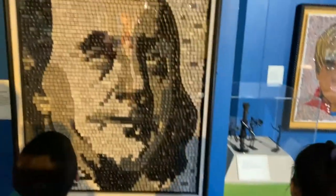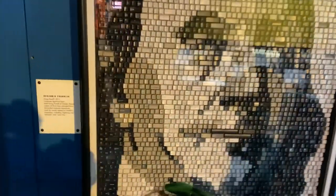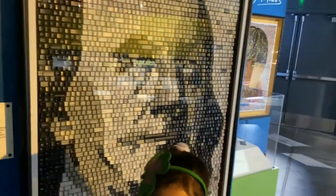What is this one made out of? Yeah, we can't use flash, so that's why you'll see it dark. Doug Powell. It's made out of keyboards. And look, that's... Who is that? What president is that? George Washington? Benjamin Franklin. Benjamin Franklin. George Washington. Me too. Benjamin Franklin.